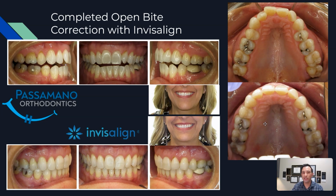And this patient has contact on all teeth. She's thrilled with it. It only took 12 months. It worked out extremely well. It actually worked out better than I thought it would. And she's extremely happy. Thank you guys for watching the complete open bite closure with Invisalign.